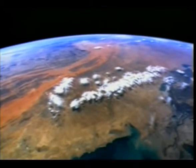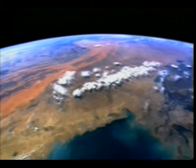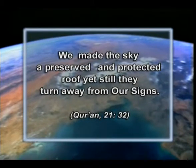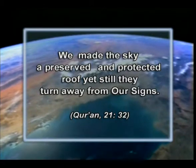God has reminded people of this fact in the Quran. We made the sky a preserved and protected roof, yet still they turn away from our signs.